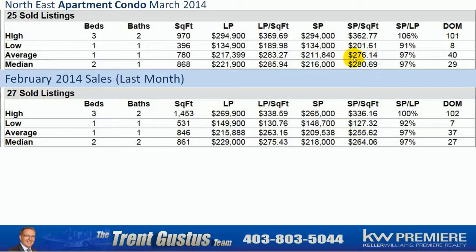So those condo prices moved up a little bit, and it might have increased by this higher sale here at $294, which was $362 a foot. That could increase our average a little bit, but our median price was also up. That means that's where most people are buying, and they were buying at $280 a foot. They were buying 868 square foot condominiums, pretty much like they were last month, and then they bought them for more money.